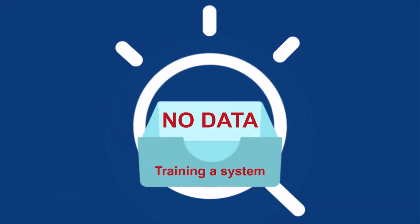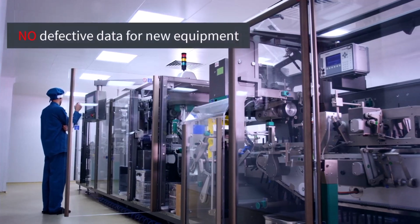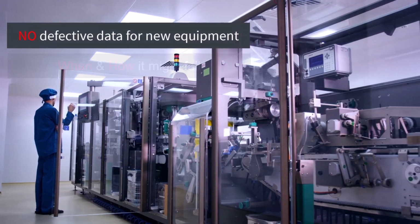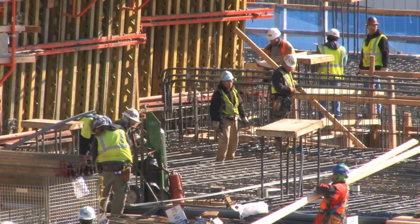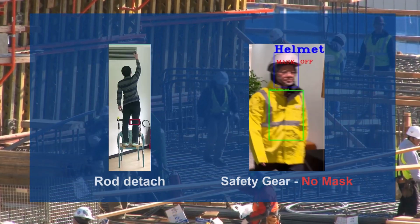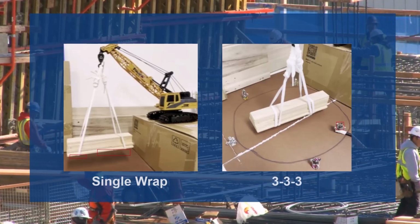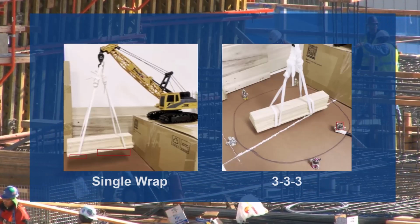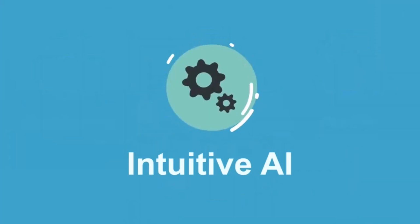In real life, there are many examples where there is no data available for training a system using deep learning. Predictive maintenance is one situation where there is insufficient data available for new equipment to know when and how it might fail. Many human behaviors fall into this category. If one wishes to understand whether a rod is attached, safety gear is in place, or if there is a double wrap and 333, there are just not enough examples of these events available for training the system. This is where intuitive AI really comes to the fore.